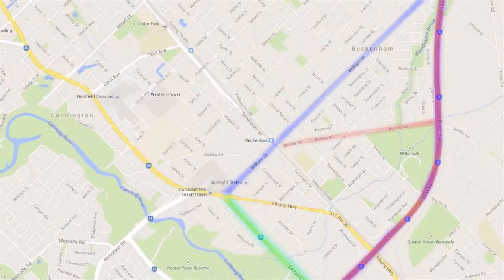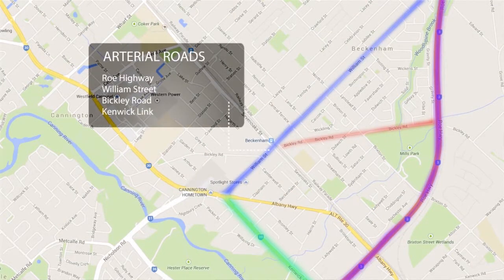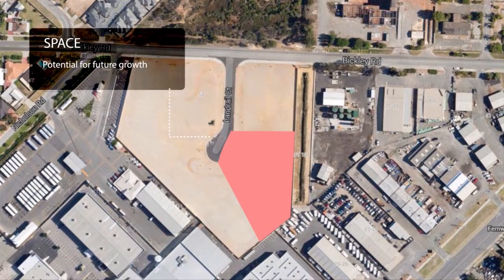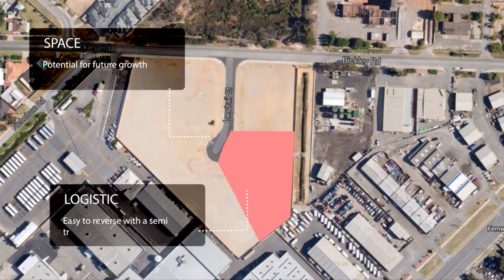We selected this site due to its access to main arterial roads, power line clearances, and the potential for future growth. Being one of the first to purchase in the development, we were able to specifically select this position, which has the best access for semi-trailers to reverse into the factory. A $1.5 million investment.